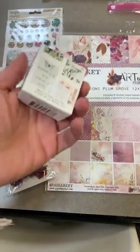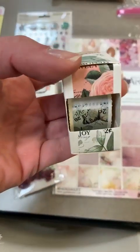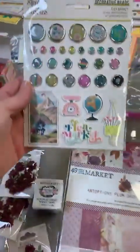Oh, Tranquility, I forgot. Here's another little part for Tranquility. We got back in the washi tape. That's postage tape. This is a new item right here.